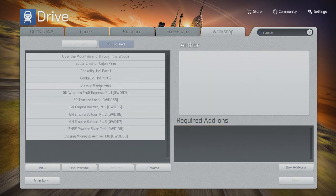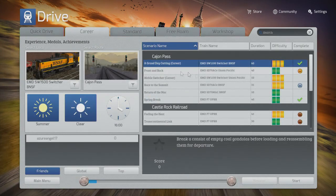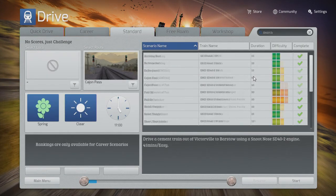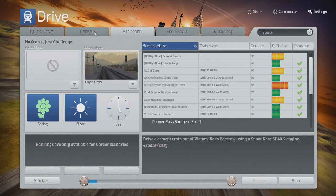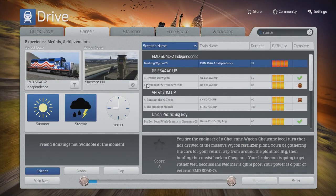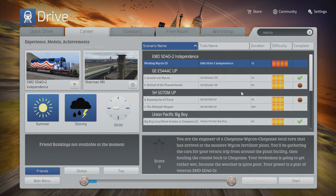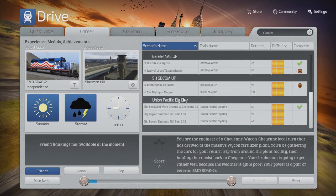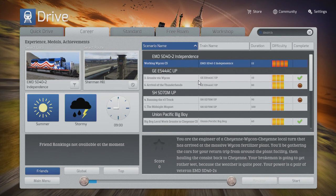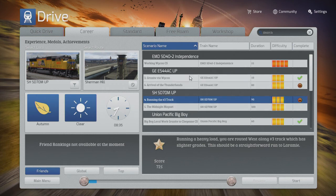But today we're not going to be running one of the workshop scenarios, as I just want to see what the Sherman Hill looks like now. So let's actually jump to Sherman Hill. Okay, so this is a route that I've owned for a while, and I haven't really played too many scenarios on it. As you can see, it has some significant issues in the old version of the game, but we'll see if that holds true in the new version.